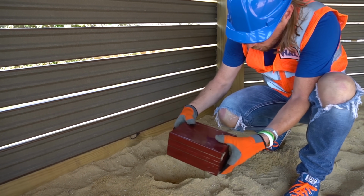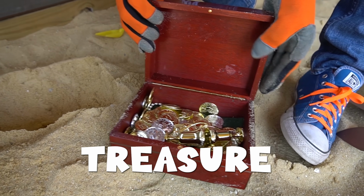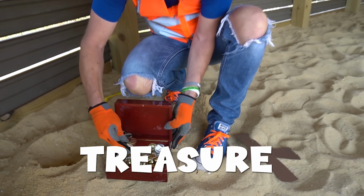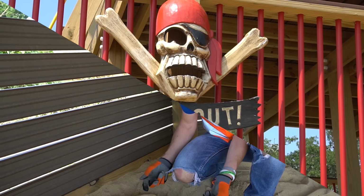This is really cool. All right, let's see. Wow. Look at all that treasure. We found the pirate's treasure. That was awesome.